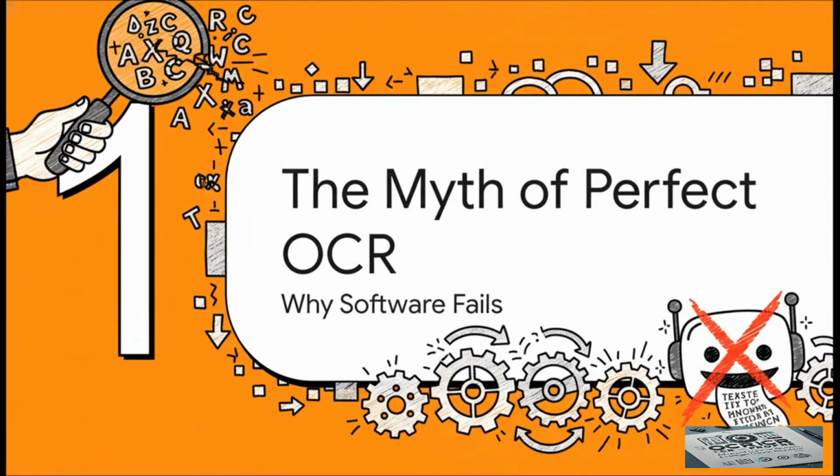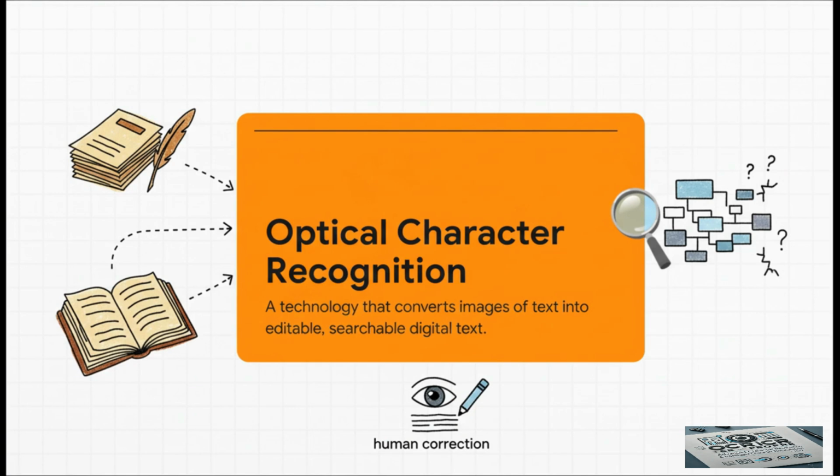Well, the tech behind all this is called optical character recognition, or OCR for short. And there's this big myth out there that it's this perfect, magical one click solution. We're about to bust that myth wide open. Now, the idea itself is brilliant, right? Take a picture of any text, an old book, a legal contract, whatever, and poof, turn it into a digital file you can actually edit and search.